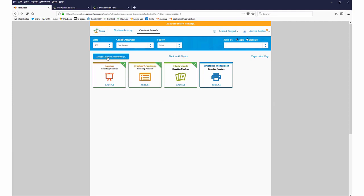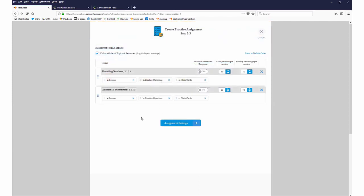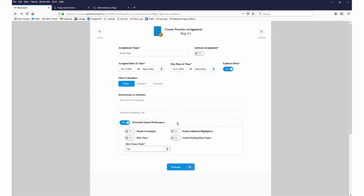Well, now, when creating a practice and instruction assignment, you have the ability to select the order that the students complete activities in. Maybe you want them to do the flashcards before the practice questions. You can change the order of the topics that they want, and then you can enforce that order. You also still have the ability to increase or decrease the number of questions and the passing percentage as well. But now what you're doing is actually including that lesson as part of the assignment.